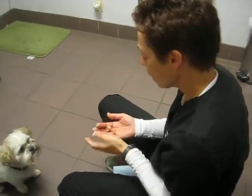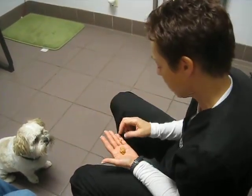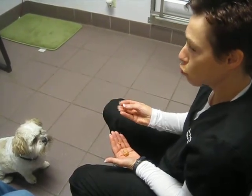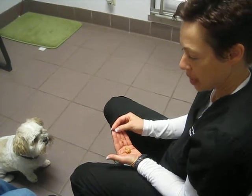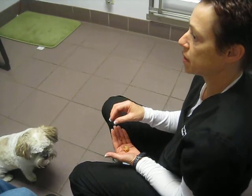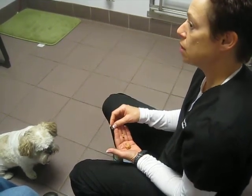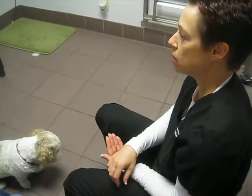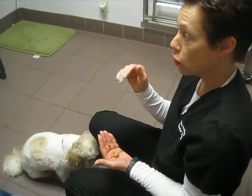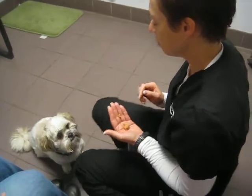If during any of these phases I see anything from the dog that tells me he's withdrawing from the touch, like his head ducks down, turns sideways, if the dog gets really stiff, or he leans away, like if I'm reaching over here and he sort of pulls back, that's your no. And you pull your hand away.